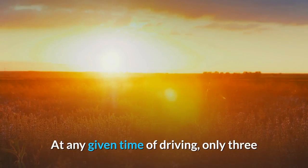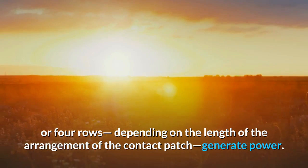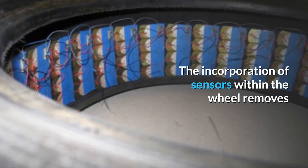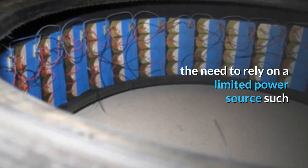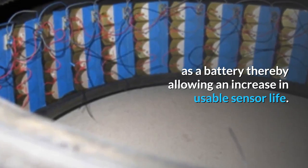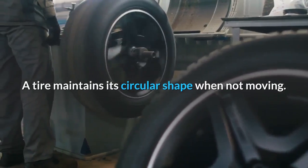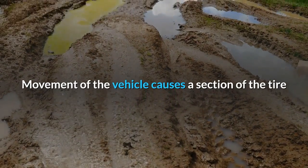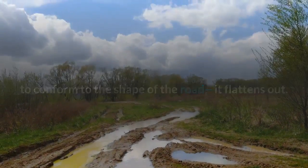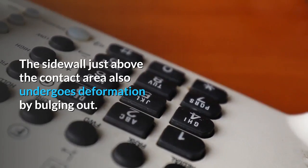At any given time of driving, only 3 or 4 rows, depending on the length of the arrangement of the contact patch, generate power. The incorporation of sensors within the wheel removes the need to rely on a limited power source such as a battery, thereby allowing an increase in usable sensor life. A tire maintains its circular shape when not moving. Movement of the vehicle causes a section of the tire to conform to the shape of the road. It flattens out. The sidewall just above the contact area also undergoes deformation by bulging out.